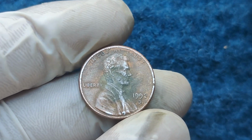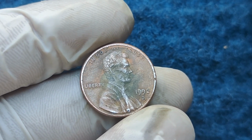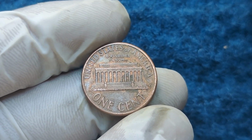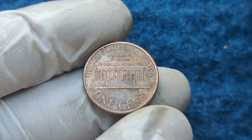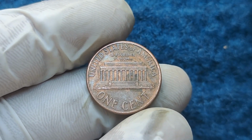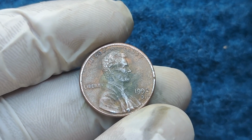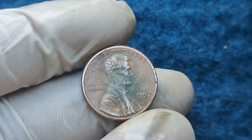Here's a quick comparison. See how the design looks slightly off on the misaligned coin? That's the error we're talking about. If you find one of these, you could be sitting on a rare treasure. Now, just because you've got a 1992 D penny with a misalignment doesn't mean it's automatically worth $1.8 million. The condition of the coin matters too. A penny that's been tossed around in your pocket for years won't fetch top dollar. But if you've got one that's in great condition, you could be looking at a nice payout from a collector.